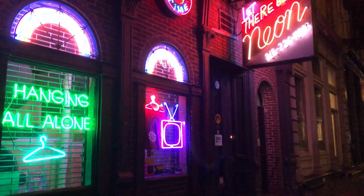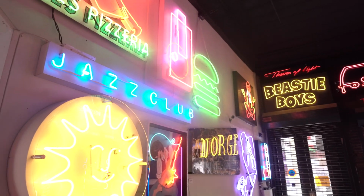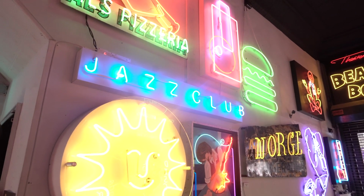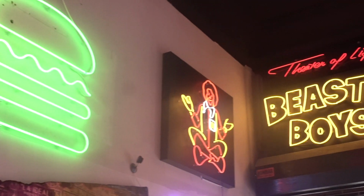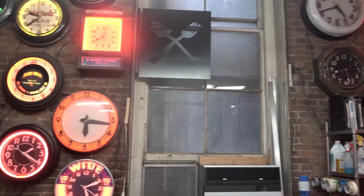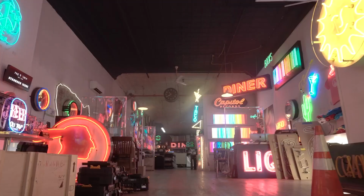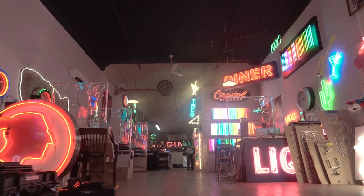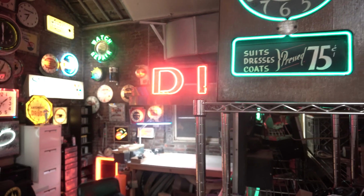From the Roxy Hotel to bars and clothing shops in Tribeca, neon still grabs our attention with its mesmerizing glow. For me, Let There Be Neon is more than just a sign-making shop. It's a holdout of the true spirit of New York City, a place that embodies the city's raw, unfiltered energy. Inside, the walls are covered in oversized clocks and pop culture memorabilia, and the workshop emits an old-school cool vibe. It's a true staple in the city's pop culture history.